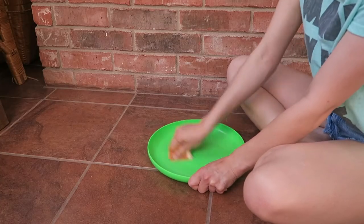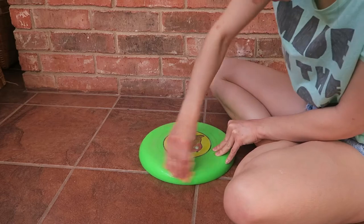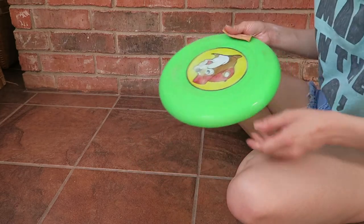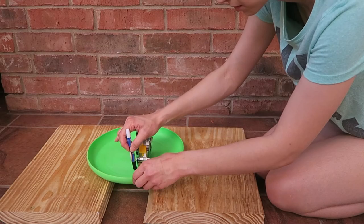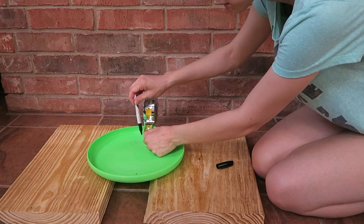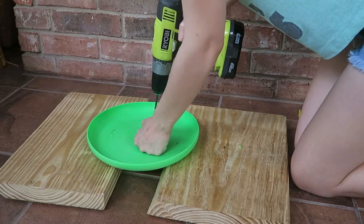To start this DIY, we need to sand off as much of the shiny coating as we can. This will help the paint adhere better to the plastic and make sure that it doesn't chip off. Next, you need to measure out where you want your holes to be. Ideally, you want it to be about an inch inside of the rim. Don't be like me and mismeasure the first time, because then you'll have to go back and fill it in with putty, and that's a whole disaster.